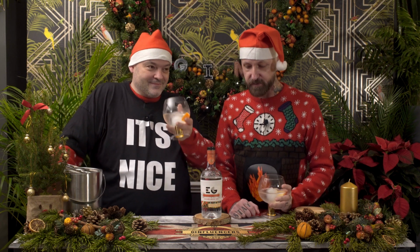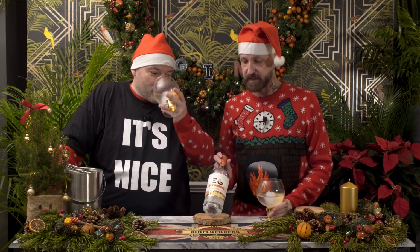I would go so far as saying if it didn't have Christmas on the label, I wouldn't refer to it as a Christmas gin. But it's definitely flavourful. It's floral. There's lots of citrus in there, bitter citrus elements as well. I can really taste the juniper.